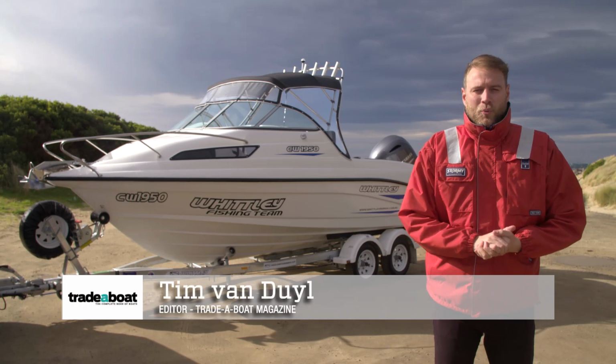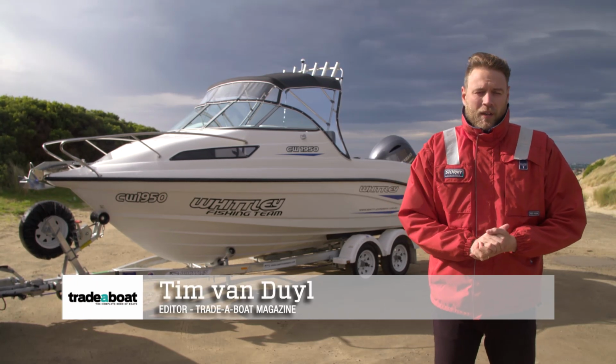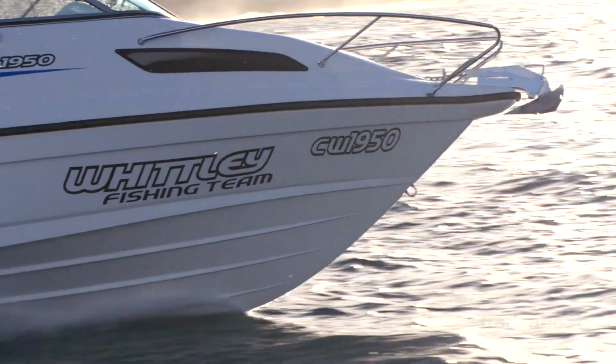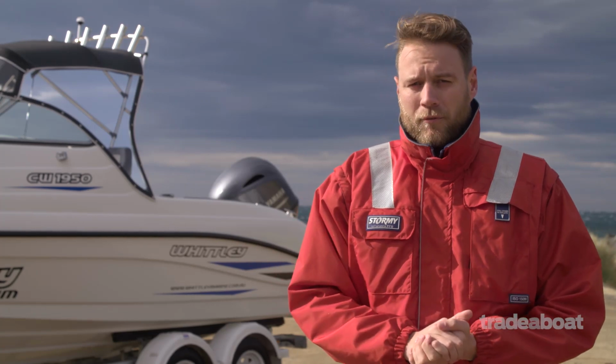Behind me is the new Whittley Clearwater 1950, but it's not entirely new. The keen-eyed among us will pick up on the classic and sharp lines of the John Savage Mako hull that it's based upon. At about $60,000 for a BMT, it feels like it's going to be good value for money. Let's go find out.